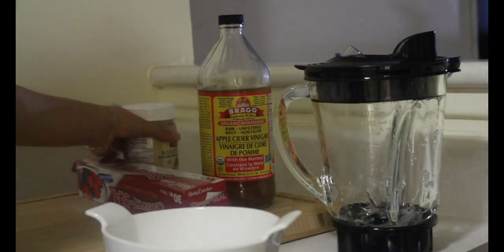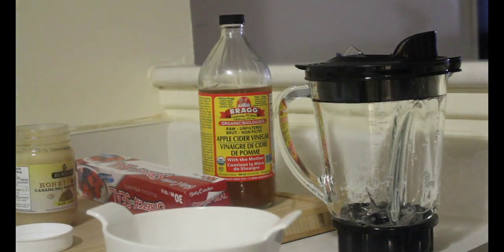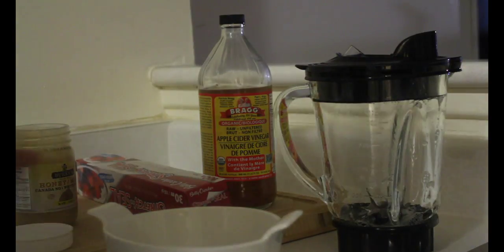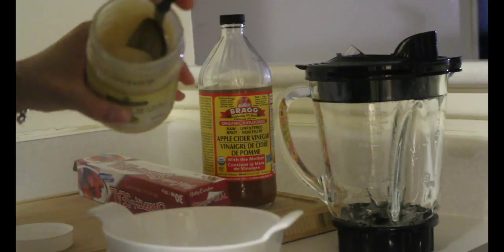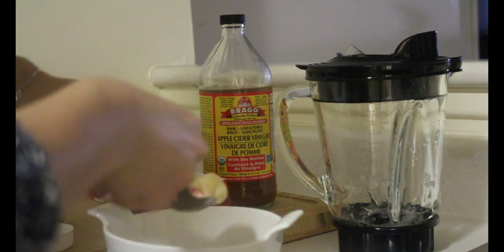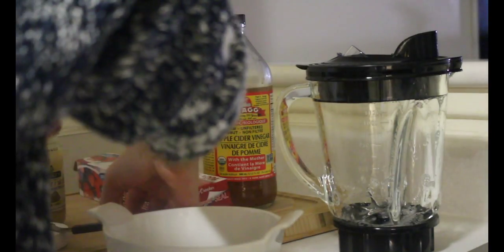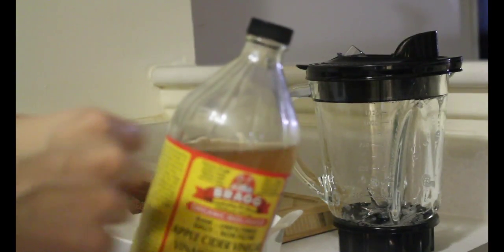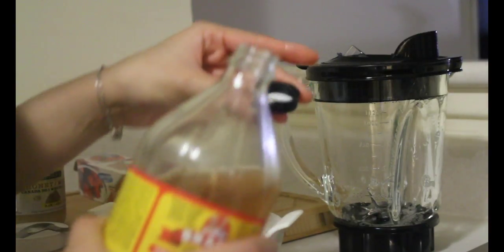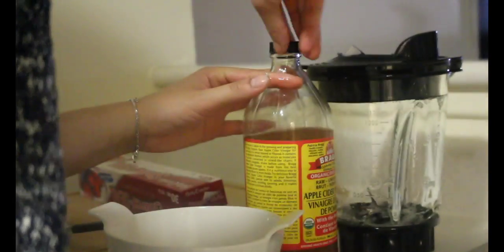So what I'm going to do is add my honey. So let me just, actually, let's get a new spoon. Okay, so I got a new spoon. I'm gonna add my honey. I think this is enough. So this is what we're gonna add in the mixture, okay? And we're gonna take the apple cider vinegar. I think 2 caps of the apple cider vinegar is good enough. 1, because it's strong anyways. 2. Okay.